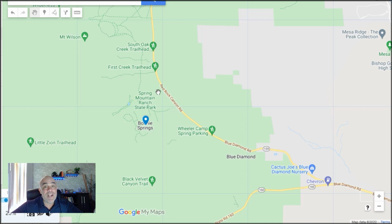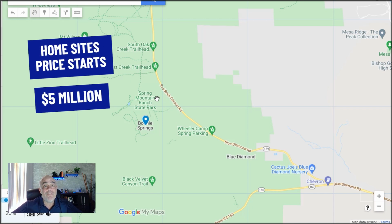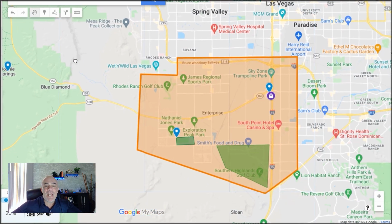Now, this Bonnie Springs area, because it's in Bureau of Land Management territory and it's right next to Red Rock Canyon, is now the priciest area in all of Las Vegas. Home sites. Now, they haven't even started developing, but they are selling the home sites. The home sites start here at $5 million a parcel. So you are going to pay a pretty penny, but it is along your route on the way to Red Rock, and it's just fantastic to see, and just shows you what's happening with the development here in the area. But let's get back to Enterprise.